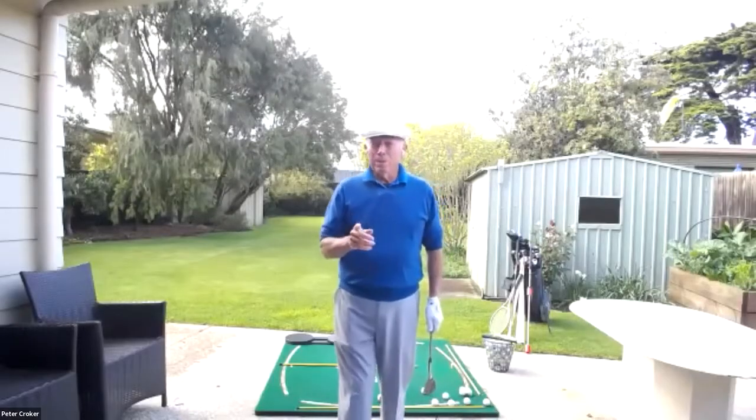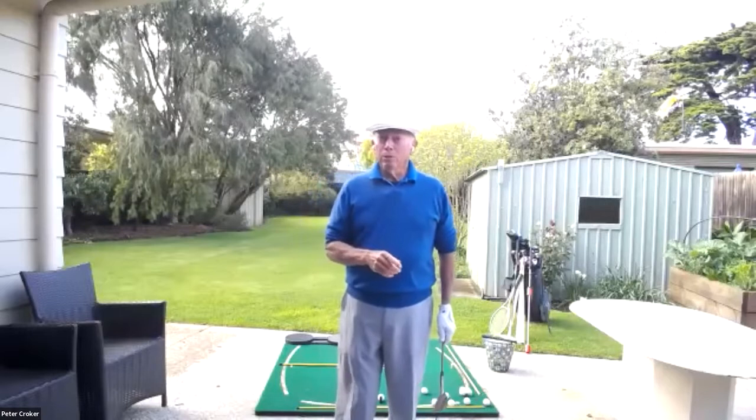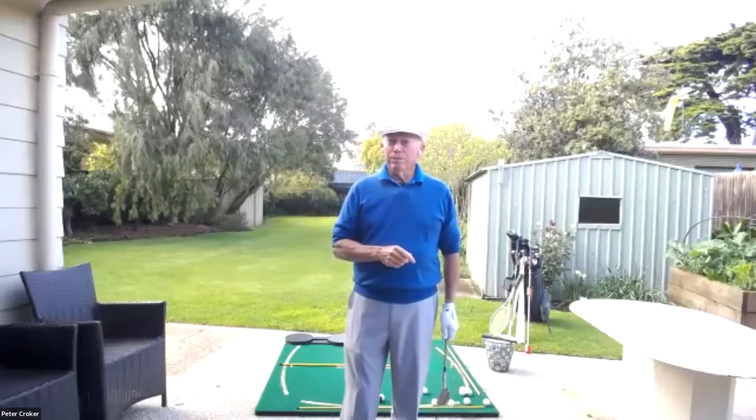And just remember, Chris, alignment golf smothers positional golf. Yeah, exactly. So when you get that golf club in a right alignment, it's allowed to swing, and it definitely smothers positional golf.